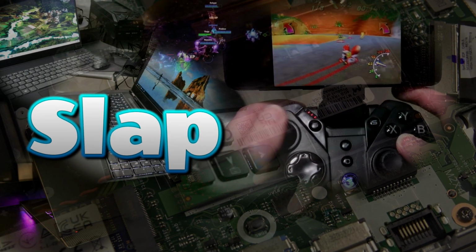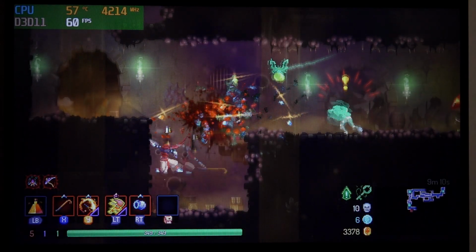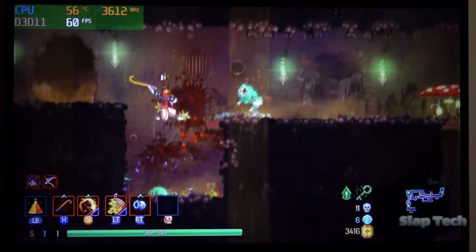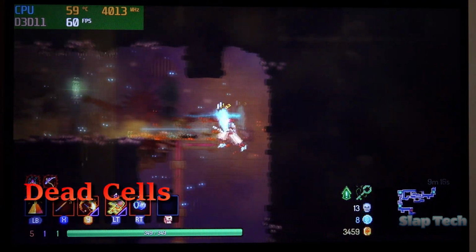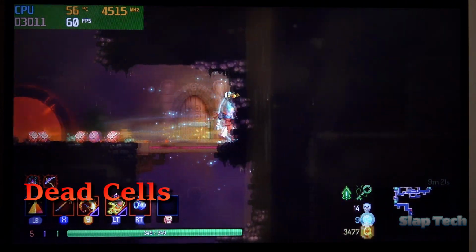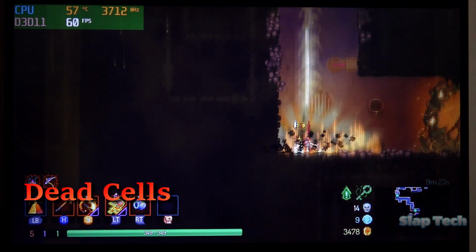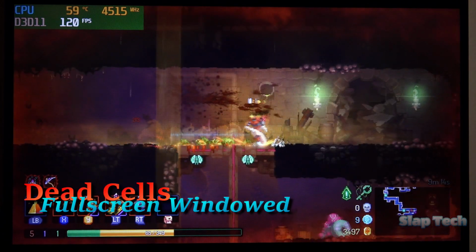The first thing to be mentioned is the behavior of the display. This is Dead Cells, a game that's as beautiful as it is deadly in high refresh rates. When in full screen mode, the G15 renders games at only 60 frames per second, even though it's a 120Hz display. When you switch to windowless full screen mode, the counter goes up to 120, but it doesn't look like 120 frames per second. There is a difference.